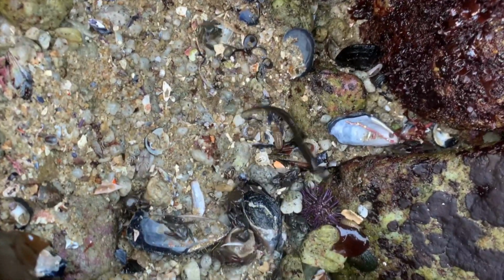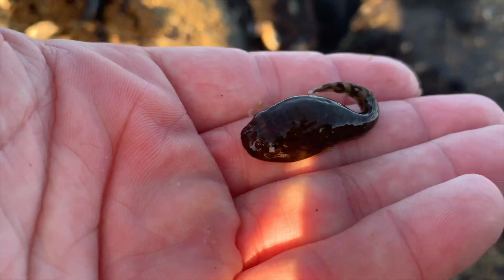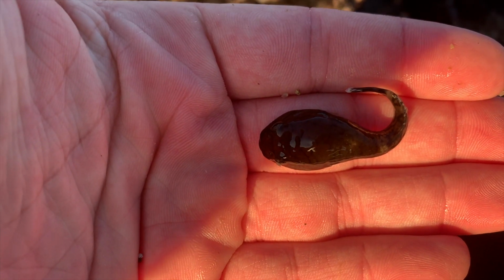Yeah, so I guess if you flip rocks here too, you can find stuff. I don't know what that was, or that, some type of fish, but there's little crabs in here. Yeah, I have no idea what kind of fish this is, but it's a little fish kind of thing.